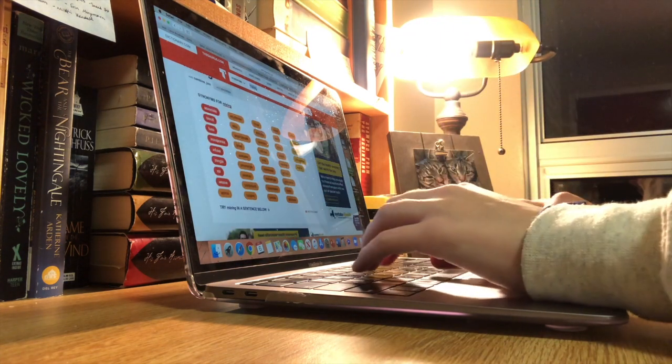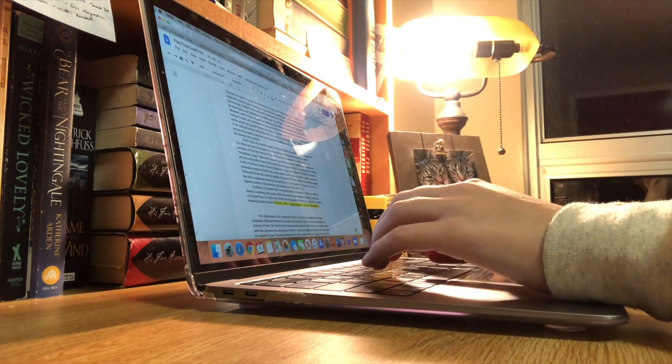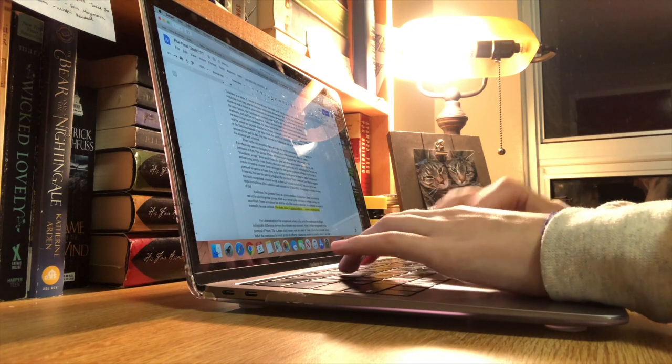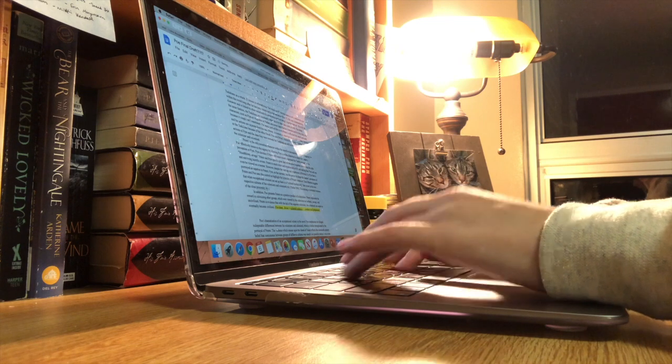Also, thesaurus is a great resource. Of course, don't use it nonstop because then it becomes very obvious and your essay is just weird. But sometimes when I'm blanking on words, it is an excellent tool to use.